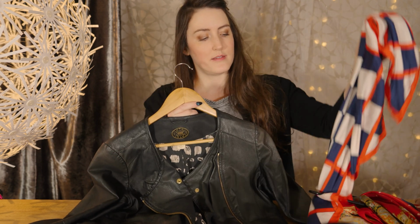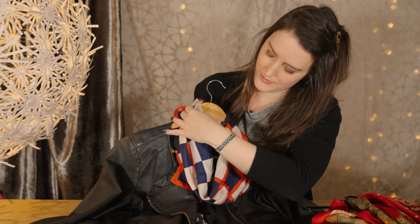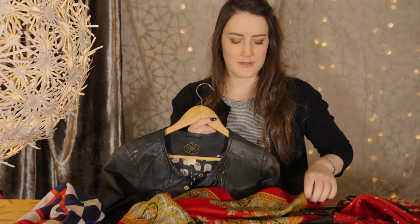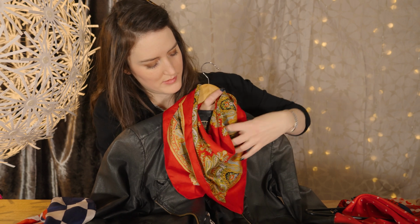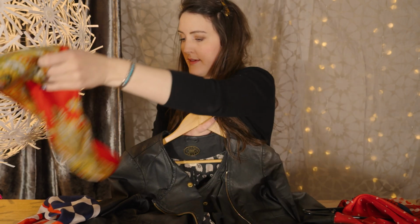Okay, let's see. We have kind of our Echo French scarf. It's pretty. We have this scarf, which, I don't know, it just screams like pirate vibes to me. Are you getting that? I really like that. That goes really well. I like that cowl neck look, and the red really goes well with the leather, doesn't it? Yeah. Okay, see here.